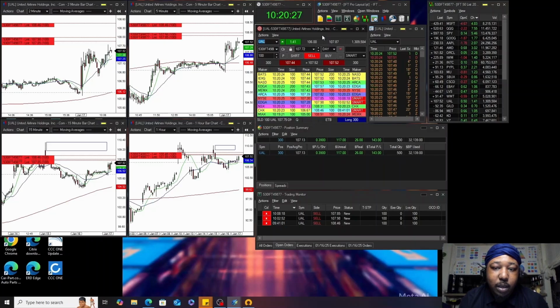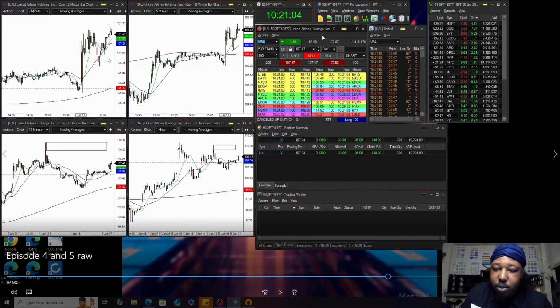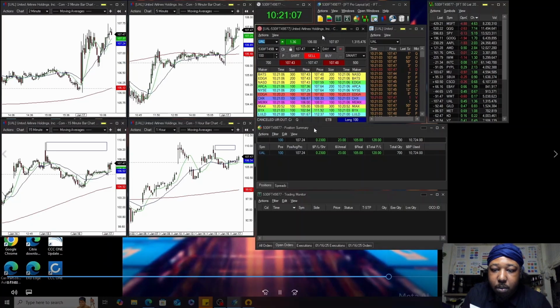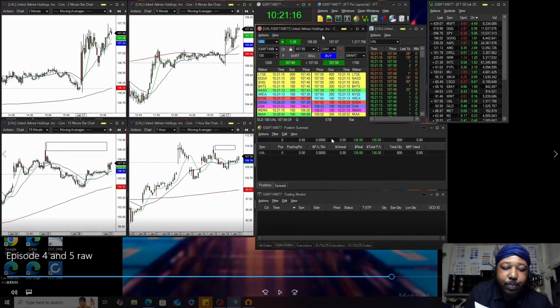If it breaks that wick, and it did, I should already be out, but there were some nice buyers that came in. It didn't hold, so I'm taking off my profits now. That trade ended up clearing. Let's see what it clears. All right, we cleared $126. So not the best trade in the world.